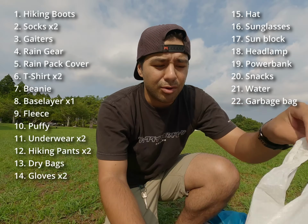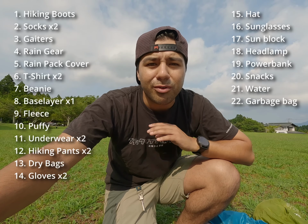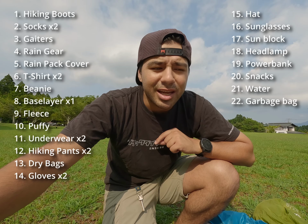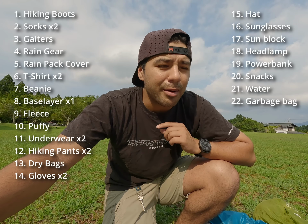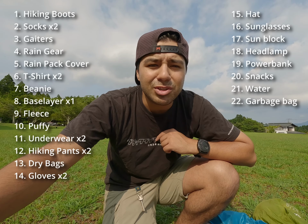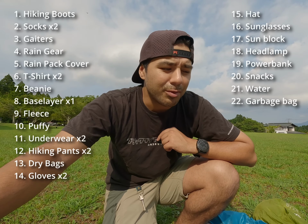Garbage bag. On Mount Fuji, you need to be responsible for all of your trash. There's going to be no trash cans, anything like that. If you purchase something at a mountain hut, whatever trash that produces, they'll take back. But everything else you need to be responsible for.